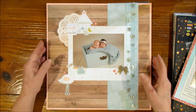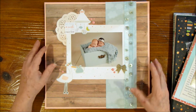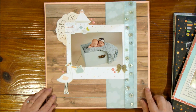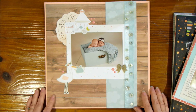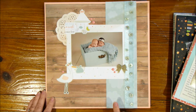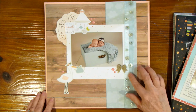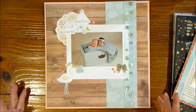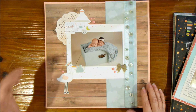And this one here is, again, the two of them, and they're in a little drawer. And this here, I'm not sure, I'd just been collecting wood grains, so I'm not even sure where they're all from. But this again is from either Echo Park or Carta Bella, one of their baby lines. And this is a ribbon that had buttons sewed on it that I had just hoarded. Again, I hoarded it probably for 20 years.